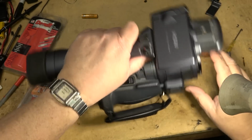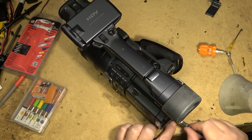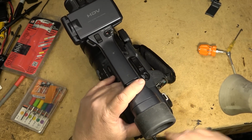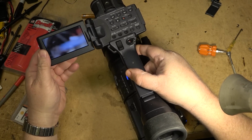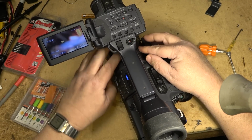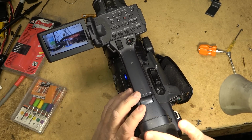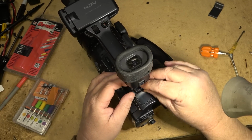Just like that. Now, when I plug power in, I should get my viewfinder and LCD screen working. Let's just make sure that they are actually working. I see the word Sony, and I see the word camera, and I see a picture from the camera. Excellent. Cover number 1 goes in place like that.